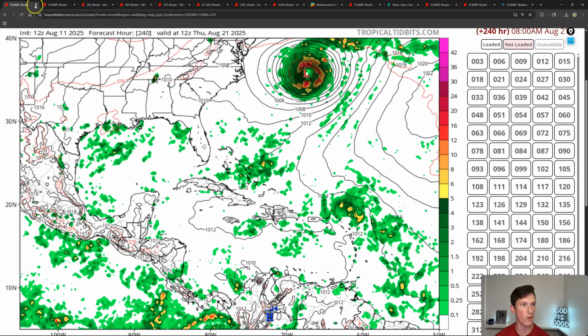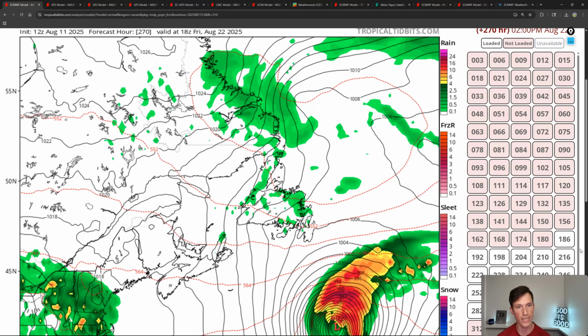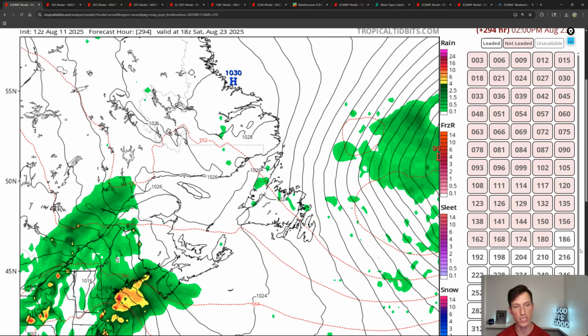Now we'll flip it and move it up here because I do want to show some attention for my folks here in Atlantic Canada, Nova Scotia, Newfoundland. How close does the Euro get it to you guys as we're getting to the end of next week? By the way, not this week, next week. Well, it's well off the coastline. The Euro says you've got nothing to worry about, but that's just one model run, right? What about the GFS?